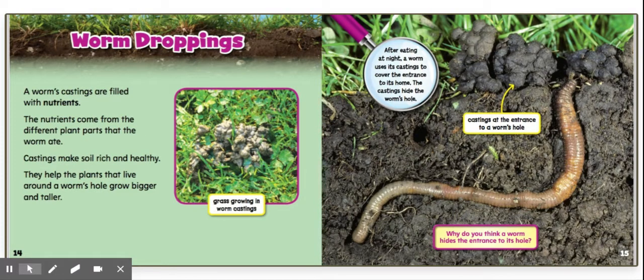Worm droppings. A worm's castings are filled with nutrients. The nutrients come from the different plant parts that the worm ate. Castings make soil rich and healthy. They help the plants that live around a worm's hole grow bigger and taller.